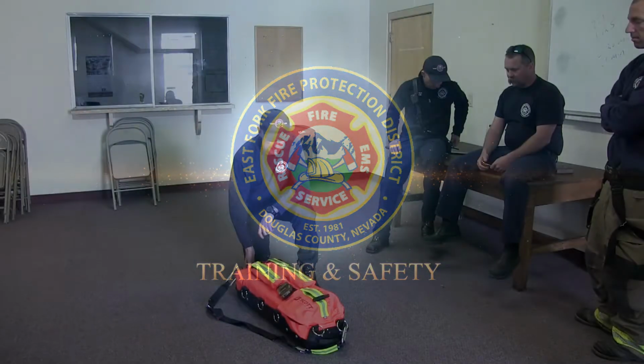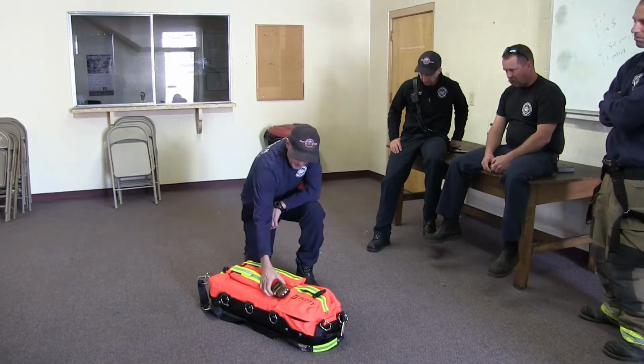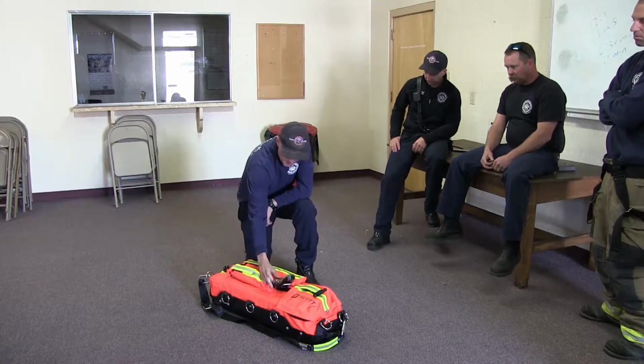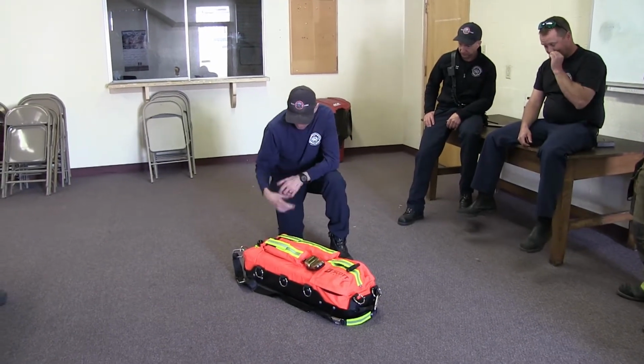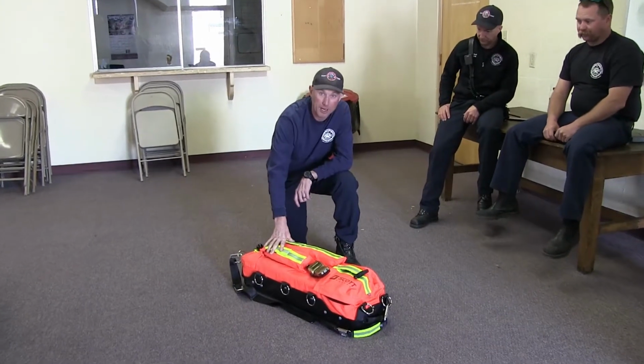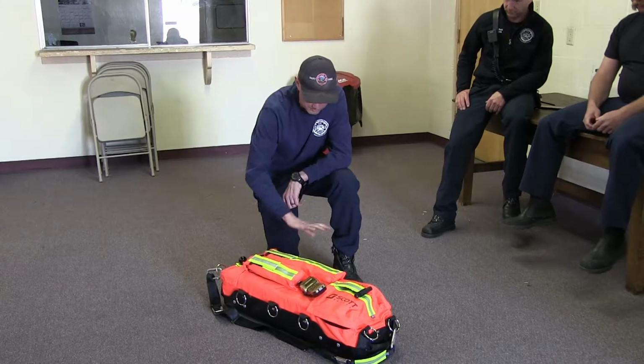So this is our RIT pack, 60-minute bottle, 2,400 liters of volume. We got a gauge up front, a little bit different than the one we have now. We don't have a pass activation on this. We will always turn this thing on prior, as we get deployed; it'll be turned on outside the structure, so when we go in, it's all ready to go.